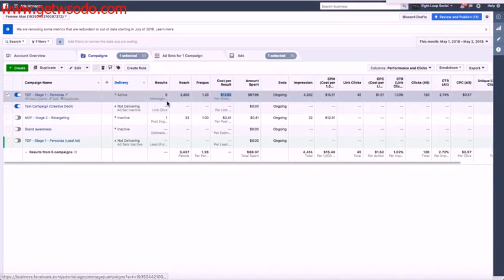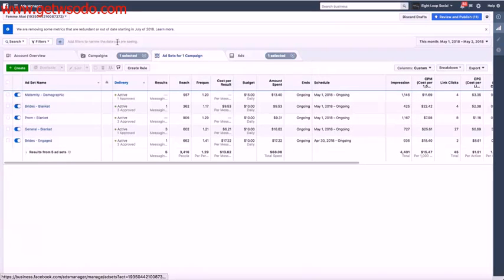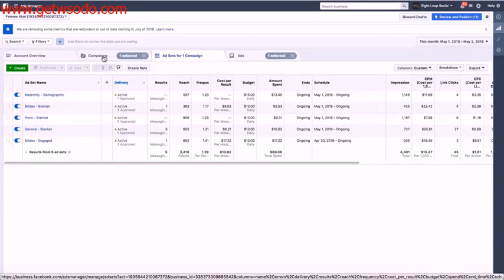We haven't optimized the creative. We haven't optimized the audiences, none of that. So for messages to come in at 13 bucks a pop at the campaign level is really good. But the first thing we want to do is look at our ad set stats, right? Because looking at the campaign level can be quite deceiving.